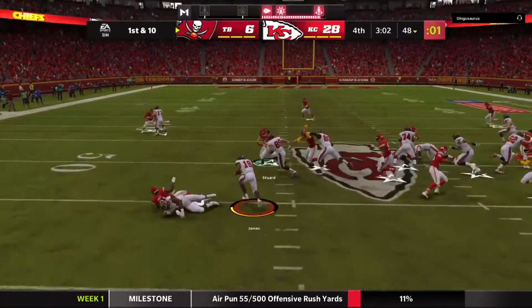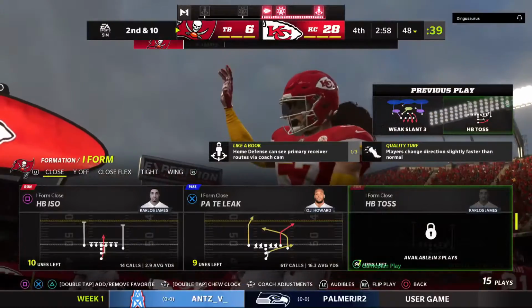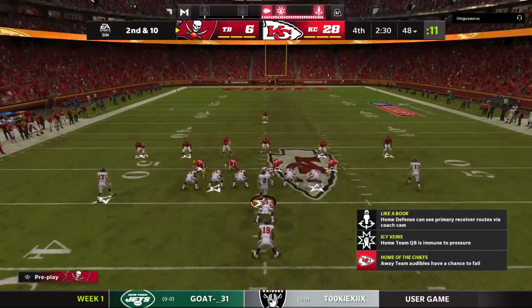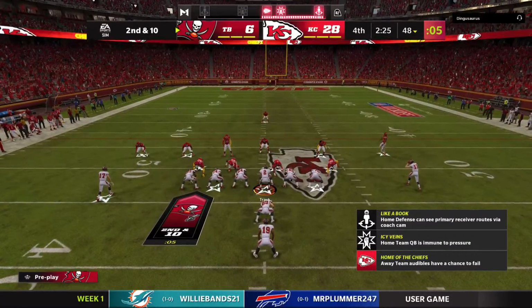On 1st down, it's James. Looking for a cutback lane, but nothing there as he's met at the line of scrimmage. No gain on the play. It'll be 2nd down. I know that speed is the hallmark of today's NFL game, but the key to good rushing defense is still having your linebackers set the edge.